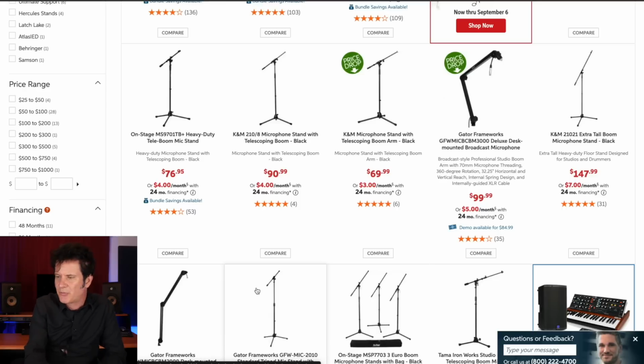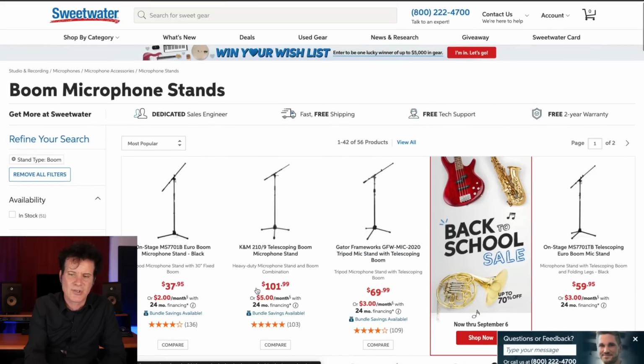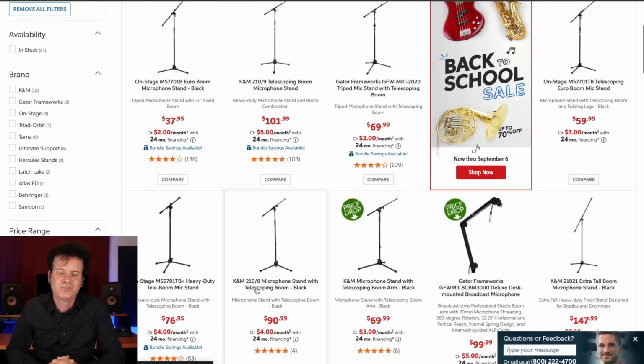Okay, so as far as straight stands, I actually don't have much use for them these days. I was thinking about this before the call, and I was thinking to myself, we do have some straight stands, but there's not a lot of instances that I'll need them, because if I'm doing a vocal, I need to get the vocalist away from the stand. I don't want them kicking the stand. So I'm not going to put it on a straight stand.